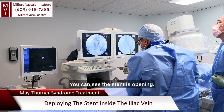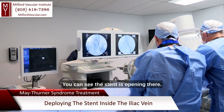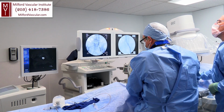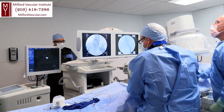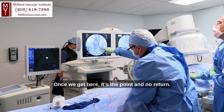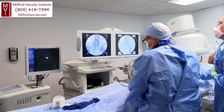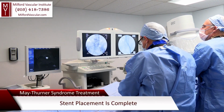You can see the stent is opening. You can see the stent is opening there. Once we get here, it's the point of no return, so we're happy with that, right? Okay. The stent is deployed.